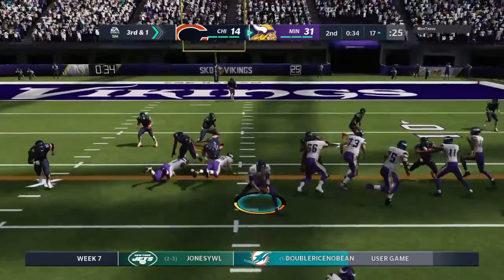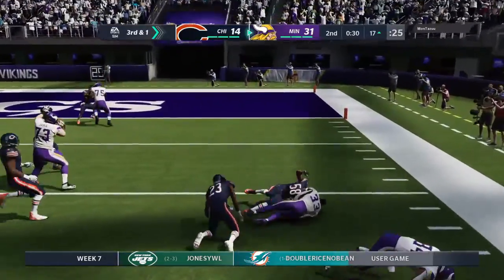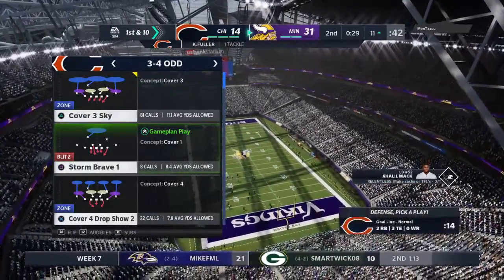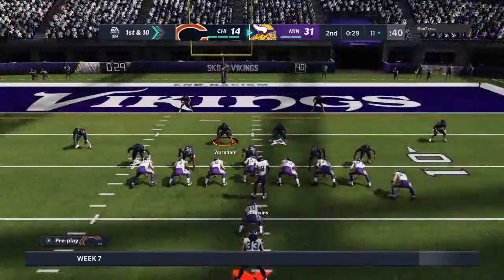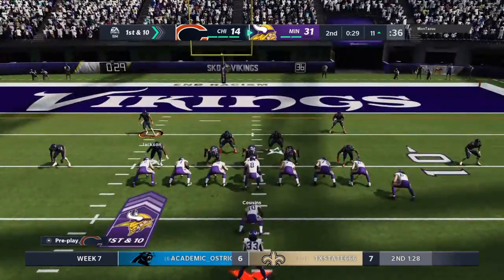3rd and a yard. They'll run it. Here's Cook. And he gets the first down yardage before he's brought down just outside the 10 at the 11. Now the offense going to use the first of their timeouts as the clock will stop with just under 30 seconds to go in the first half. Now a 1st and 10 at the 11.